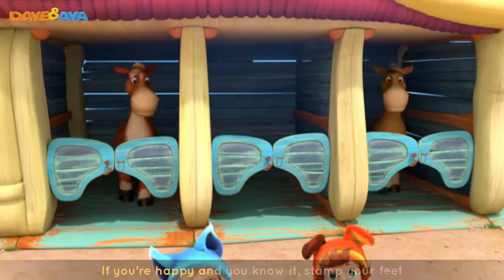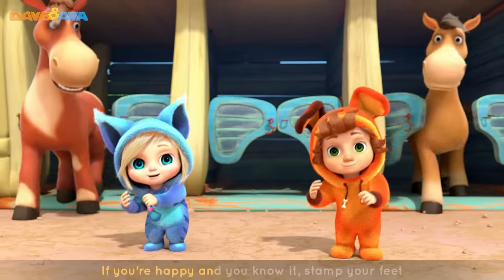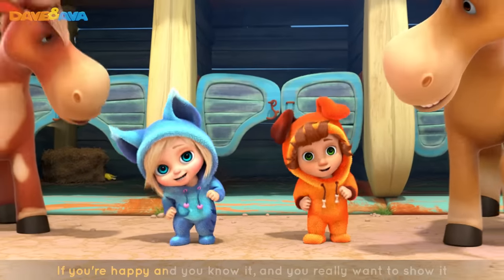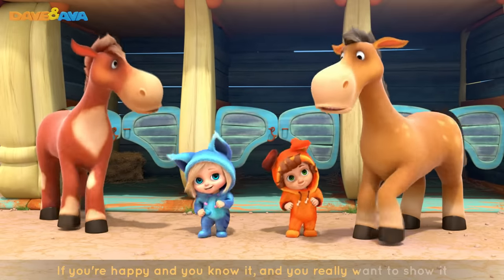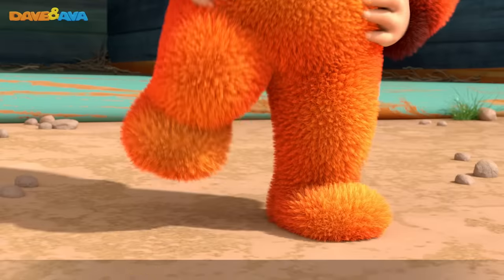If you're happy and you know it, stamp your feet. If you're happy and you know it, and you really wanna show it, if you're happy and you know it, stamp your feet.